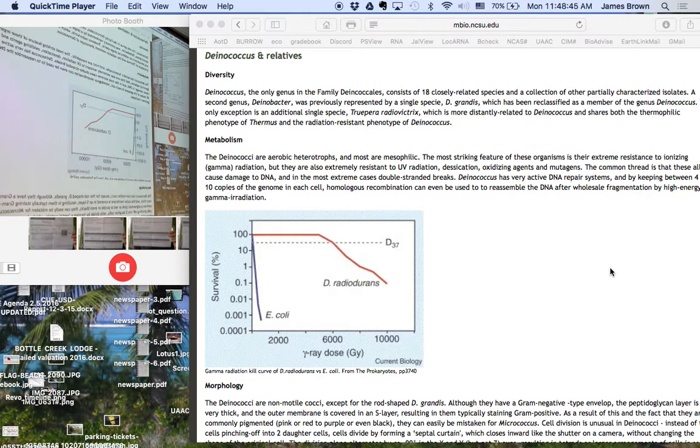And so when you can foods, a lot of times they're no longer heat treated because that degrades the quality of the food. But the cans go one at a time past a cesium source and they're blasted to kill any bacteria in there. But they do sometimes spoil all the same. And the most common cause of that spoilage is Deinococcus because it's extremely resistant to radiation.